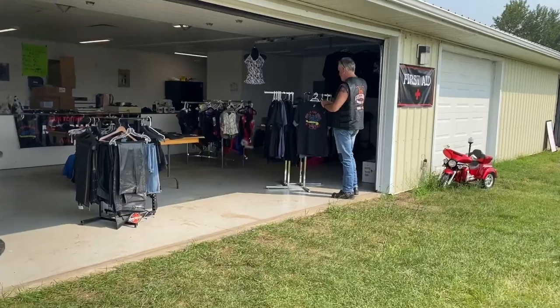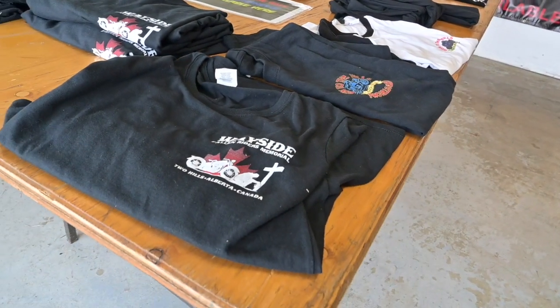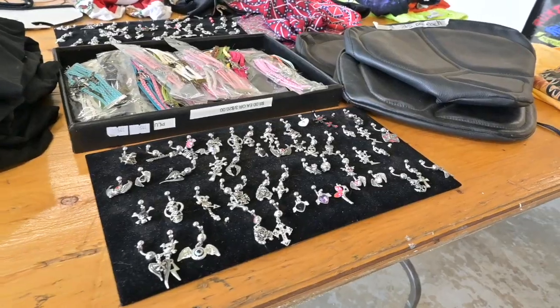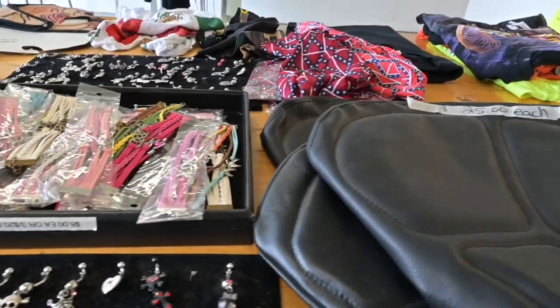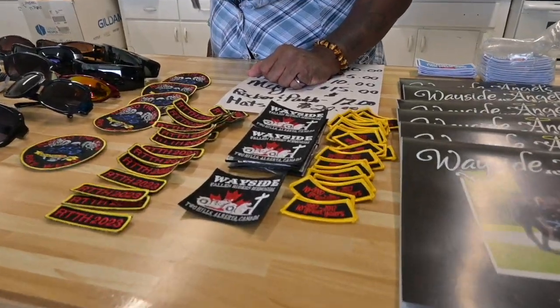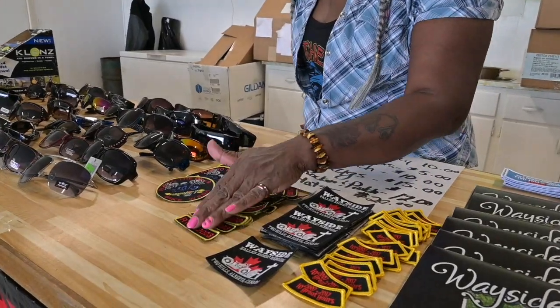I am selling leather and the Run to the Hill merchandise. I've been coming for the last 6 years, I think. I just started coming. I met Bob, the one that organizes it. I met him and I had sold a sidecar to him. And then he told me about his rally and to bring my stuff and sell, and I've been here ever since.